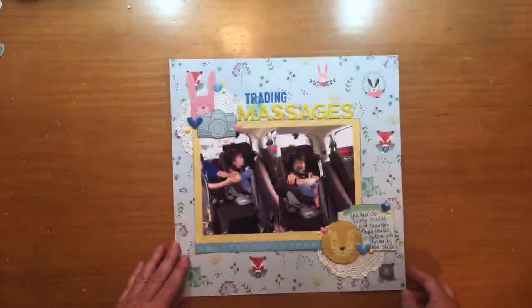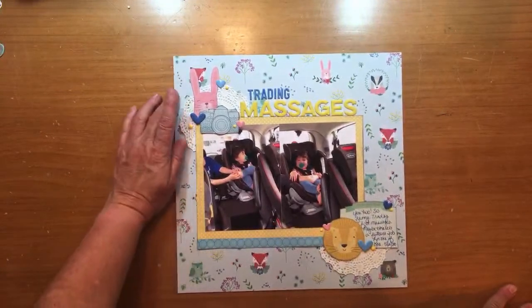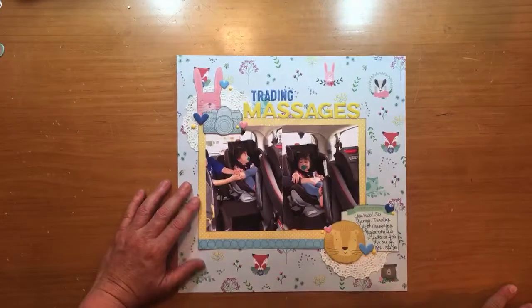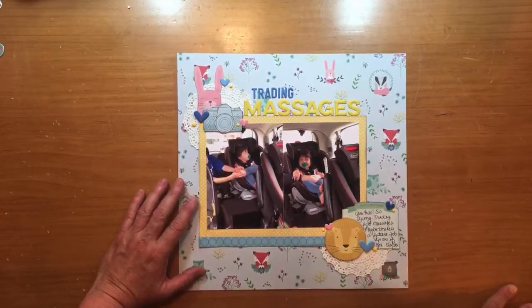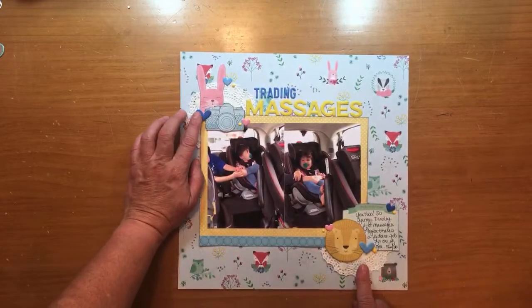So then this next one is some Chamel Little by Little papers. I just found the pad at Tuesday Morning not that long ago. And this is a thing I do all the time. I talk about this all the time.